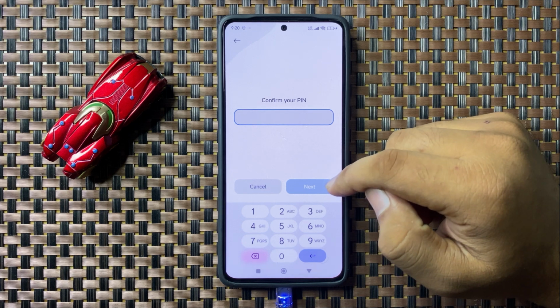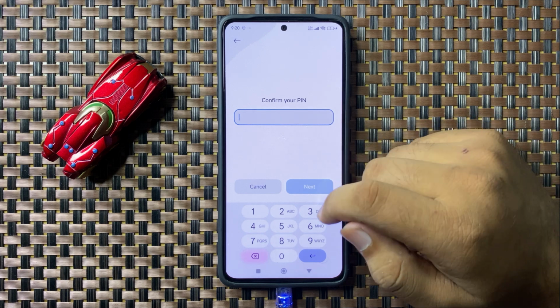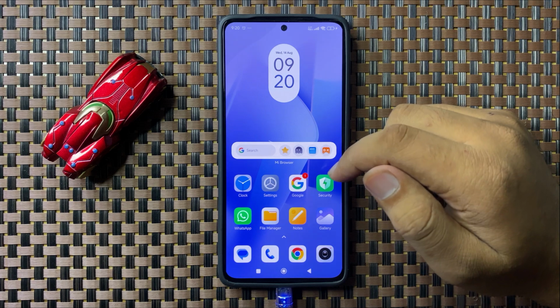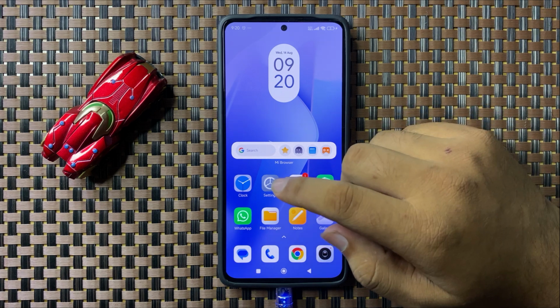So when you will tap on next, it will reset all your mobile network settings, but it will not delete any data from your phone. And after resetting your network settings, the call waiting issue will be fixed. But if you are still facing the issue, then the last solution is open settings.